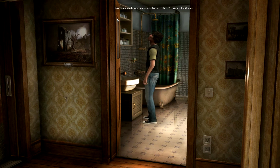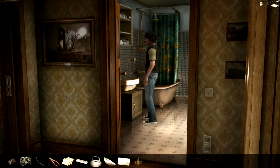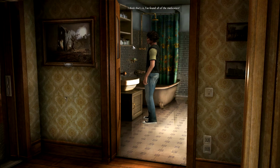Aha, some medicines. Boxes, little bottles, tubes. I'll take it all with me. That should be the rest then. I think that's it. I found all the medication. Now for the history, right? Toothpaste, face cream, no other medication in here. Alright. Down there? No? It's a weird sink anyway. Look at the shower, I guess.